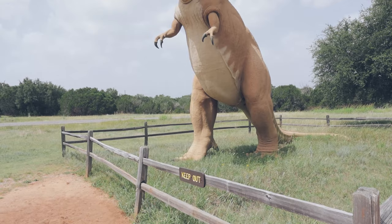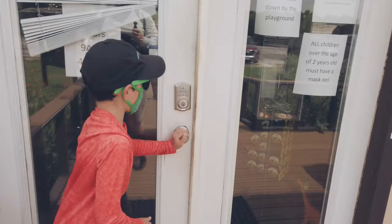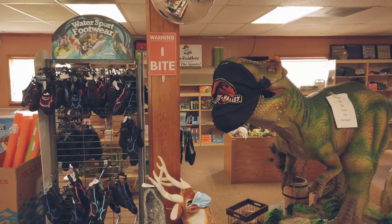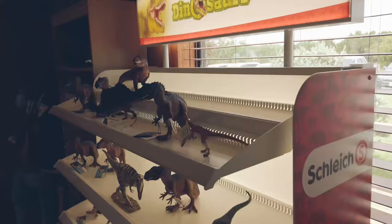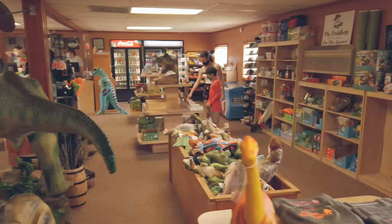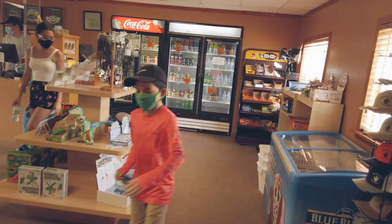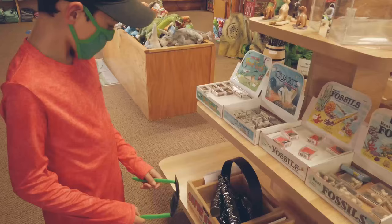We're about to check out the gift shop right now. Before visiting the park store, we needed to put on our face masks. Let's check it out and see what they have. Even the dinosaurs were wearing masks. The store has t-shirts, toys, shoes, kayak rentals, fossil rocks, and my personal favorite, state park collector pins. On your visit, you should definitely check out the store.